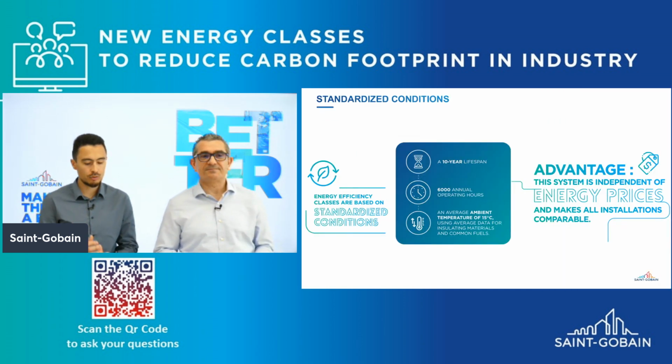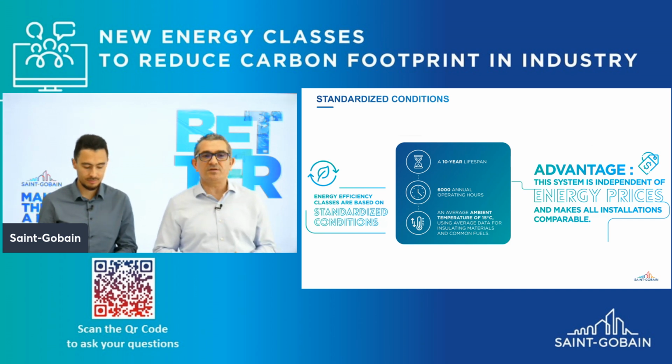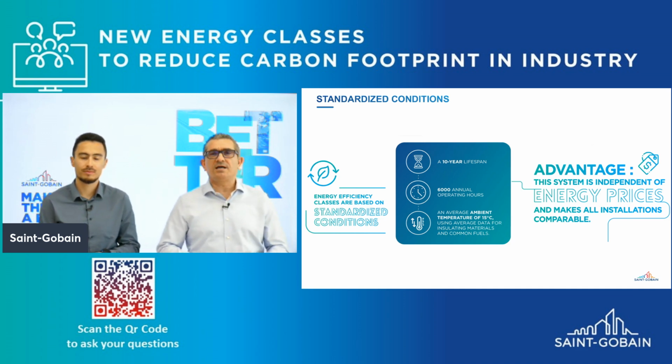We need standardized conditions to evaluate energy efficiency. Are these defined in the new standard? Yes, there are some standardized conditions in this standard. The main conditions are that it's necessary to take into account a 10 year lifespan of the project, 6,000 annual operating hours, an average temperature of 15 degrees, and using average data of insulation materials and common fuels.